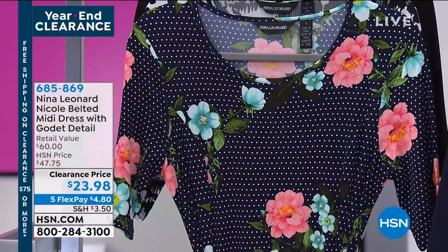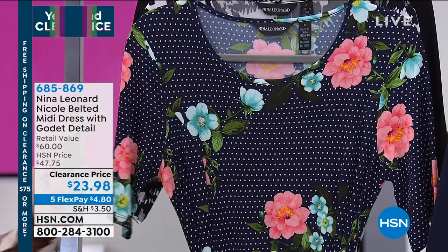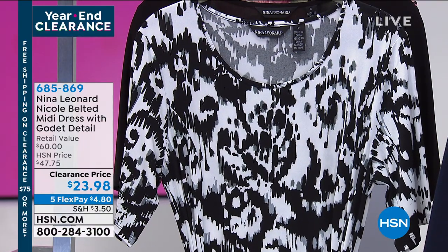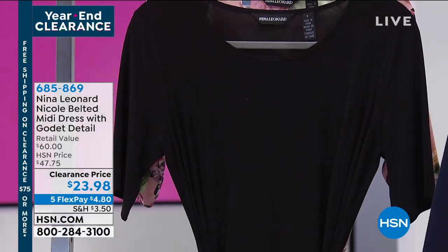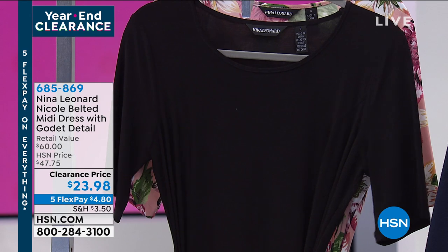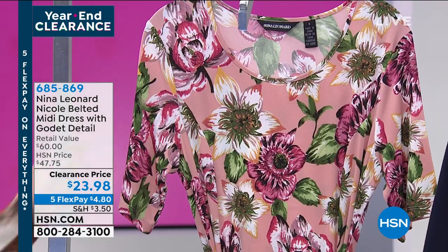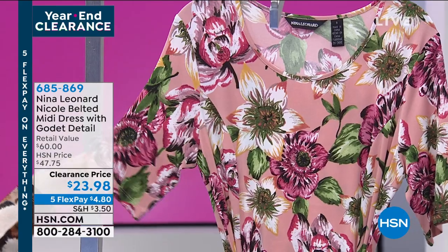So fun. This one is the navy dot floral. So it's a navy background with these little tiny dots and then these fresh blooms of flowers across the dress. This one is the black ikat, so blacks, whites, and grays, soft whites, by the way, and then we've got a solid black. You need an LBD. This is your LBD for every occasion, every evening outing, every vacation, every work event, every schoolteacher function, whatever you need, that LBD is there for you. And then this one is the blush floral, and it is so pretty.